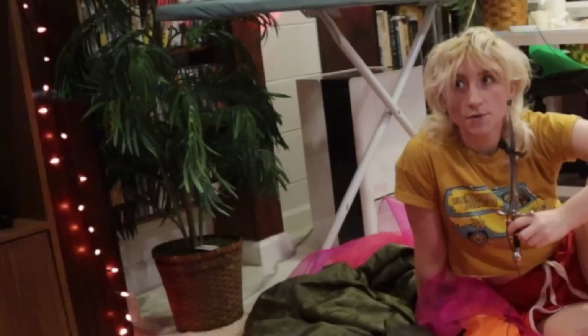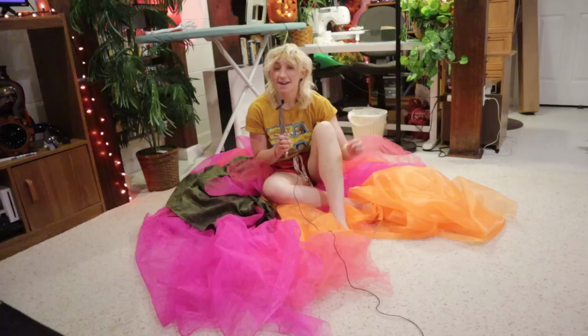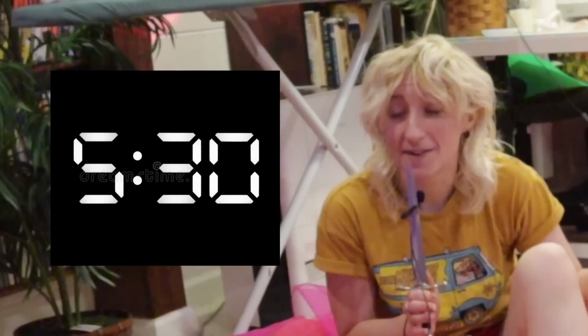So the order for the day is basically that I have to pattern this entire thing. And I have less than 2 hours to get some decent progress on the patterning because I'm hanging out with some friends for my birthday tonight and I have to be somewhere at 5:30 p.m. So not a lot of time. Some of the pieces for this I'm just going to repurpose. But some of it I am going to have to pattern from scratch, which scares me a little bit.